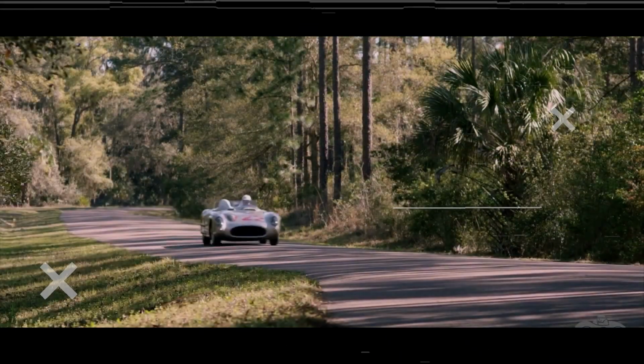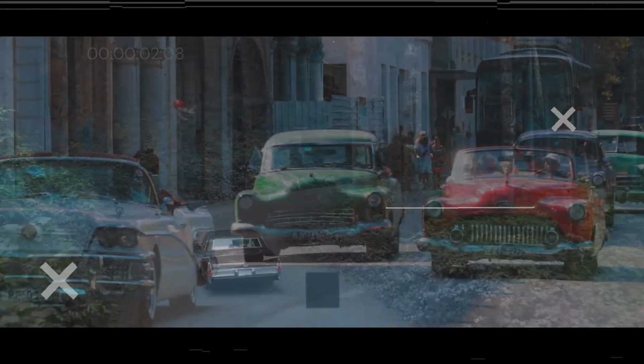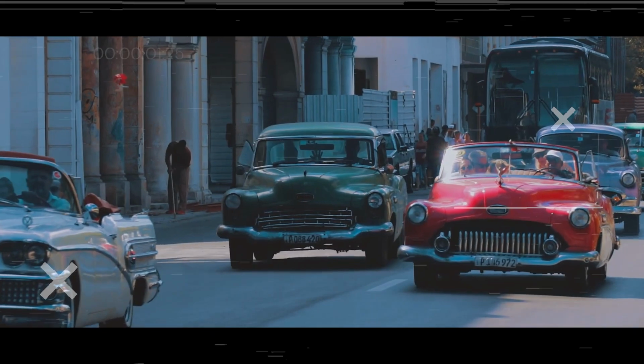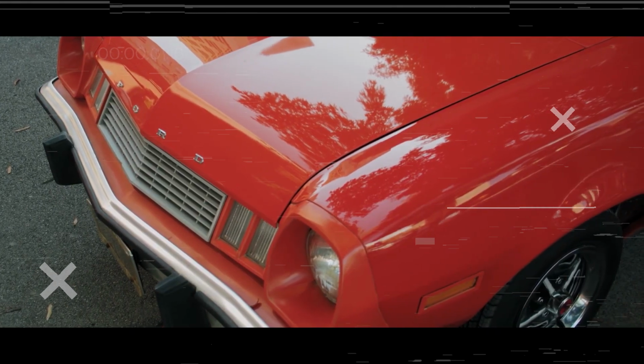Among the multitude of cars produced during this decade, some stood out for their exceptional craftsmanship, rarity, and price tags. Here's a closer look at the 10 most expensive vintage cars of the 60s.